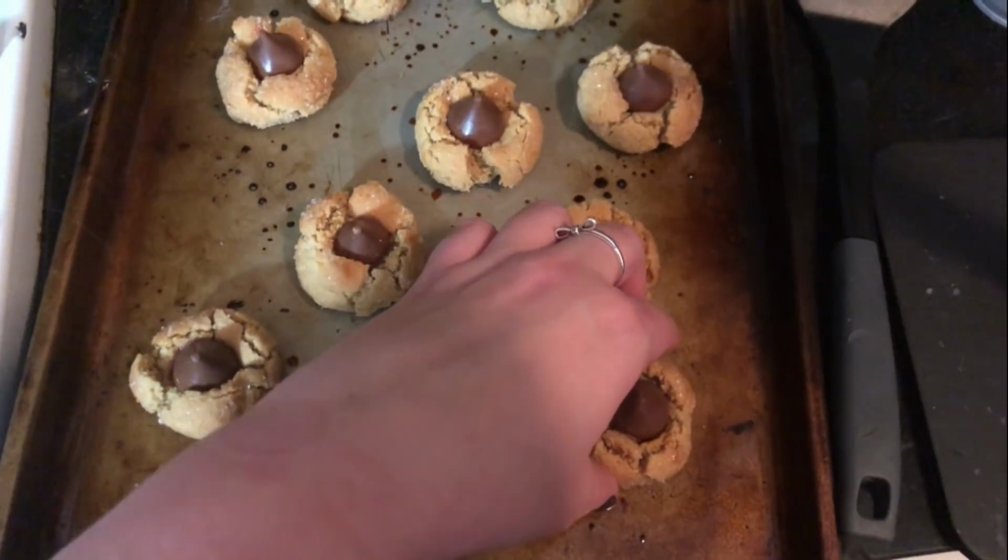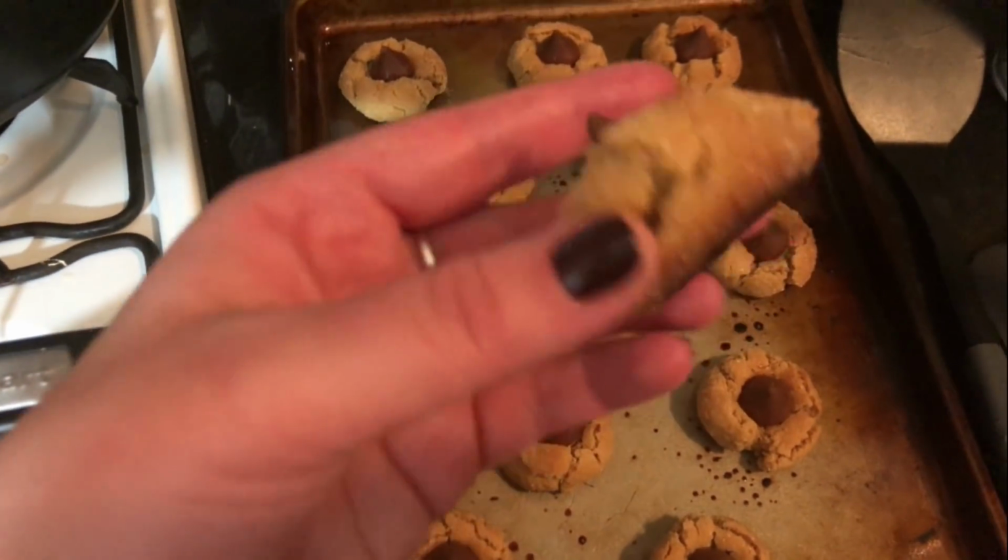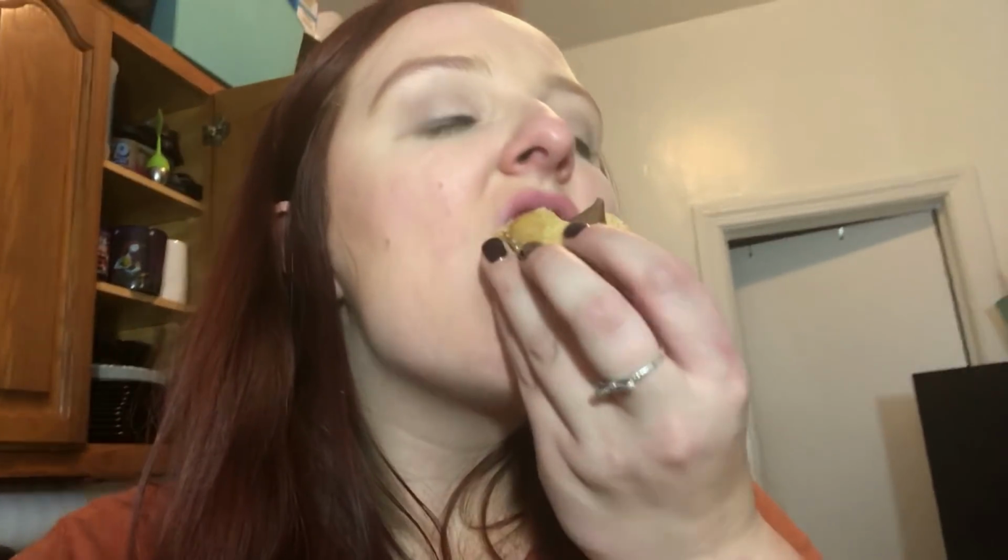They're definitely going to look different, though. That's going to be really interesting. I feel like I need to taste test one. Definitely burned on the bottom. They still taste amazing, though.